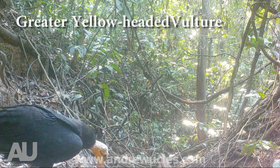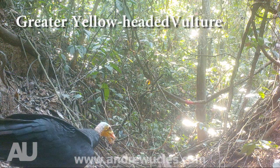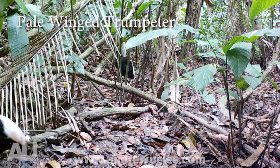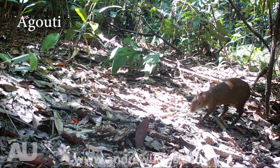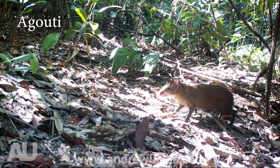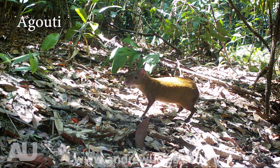The vulture. A scavenger by nature, with several species found throughout the Amazon. The trumpeters, the trumpet of the jungle, where the male calls out when any threat arises. But when danger is near, there is no species more acute to movement of predators than the agouti, a member of the rodentia family, high strung and rapid along the jungle floor.